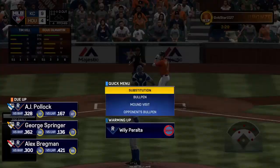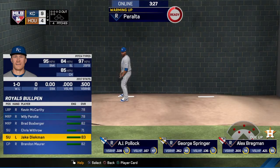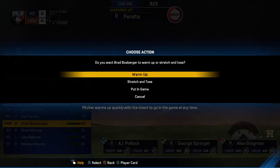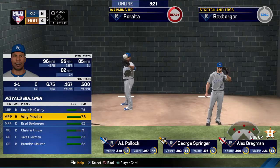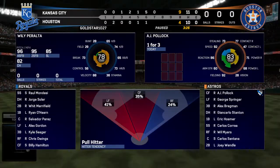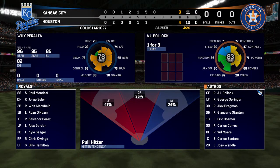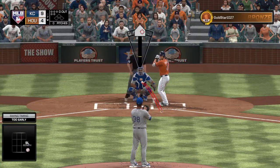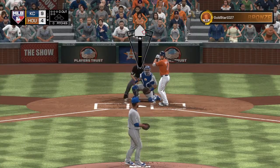Ready for another shot now. A.J. Pollock. He'll start things out here in the bottom of inning number 7. A.J. Pollock. Willie Peralta is into the game now as he'll make it. Number 38, Willie Peralta.